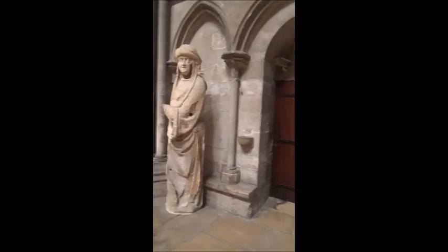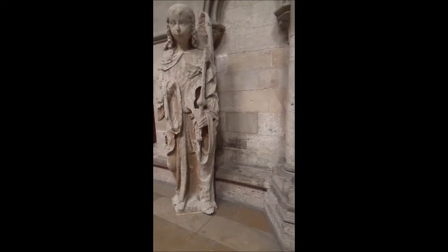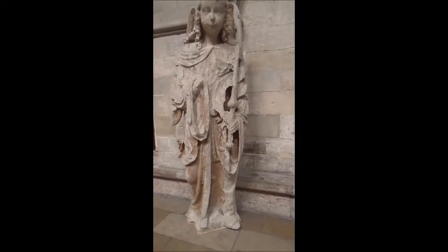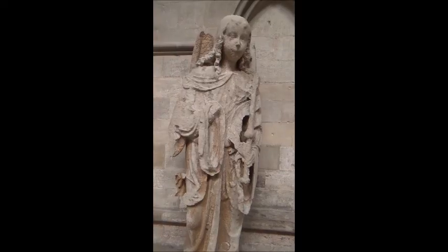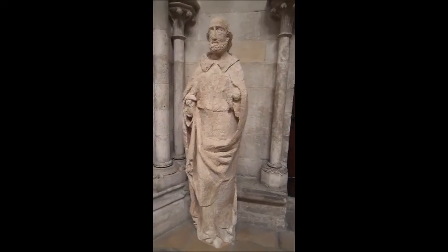So many statues are here in the Rouen Cathedral, and in every corner of it you can see different ones, and you can spend hours and hours looking at them. And also there are many beautiful paintings here.